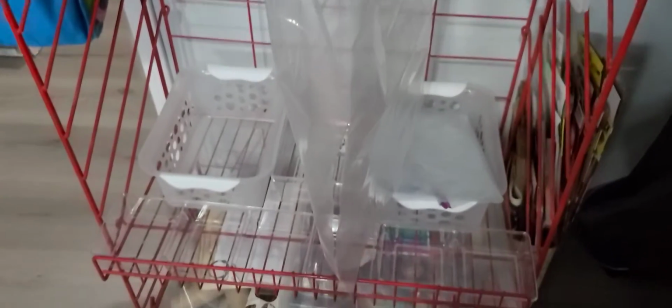Alright, so we're moving on here to the bottom portion. As you can see, I have a magazine holder right here of all my scraps of cardboard, like recycled boxes of cereal and things like that. I will recycle them in my junk journal.